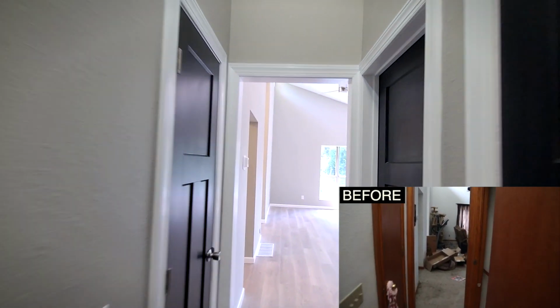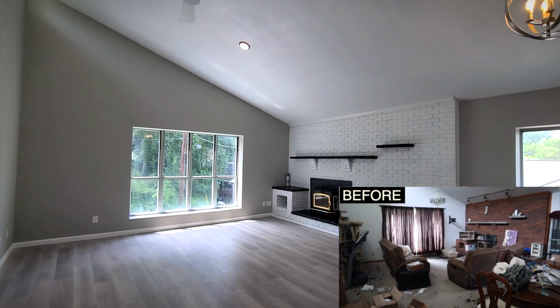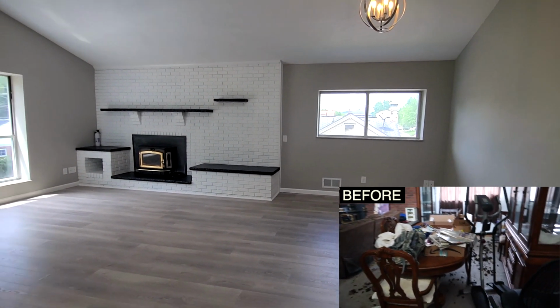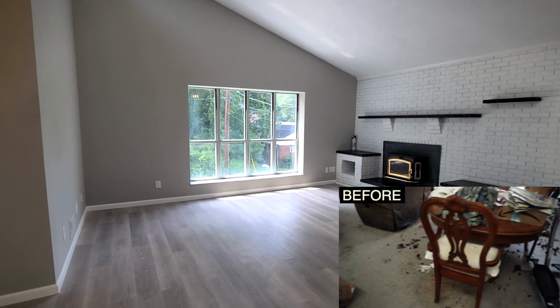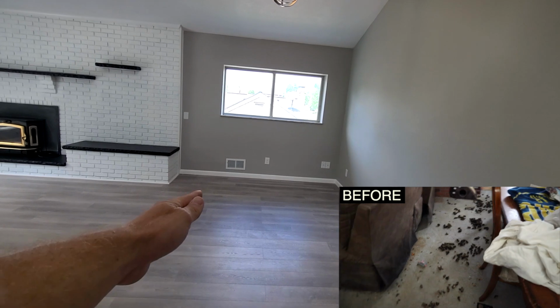All right, now let's get into the fun part. The living room and dining room area. Now, if you remember before, there was furniture everywhere. It was all torn up. The dogs had destroyed everything. I think there was like an old treadmill over in the corner, and there was dog poop all throughout here along the side of the dining room table.